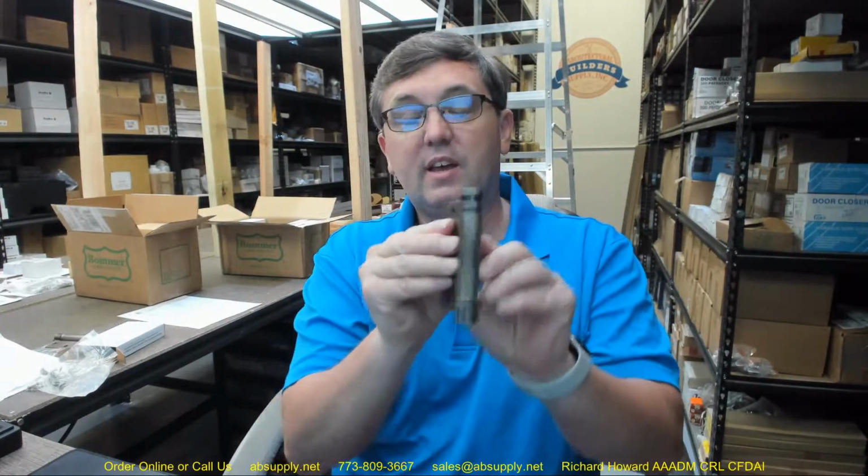Now, let's move to the instructions. Installation instructions. Now, I had said earlier, I'm not a fan of spring hinges, and I don't think that they're the most elegant way to close a door, because they're not. It's a spring; energy is stored into the spring and then released as you let the door close. Not a way to control the door. All this is doing is attempting to close the door, not control it at all.